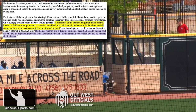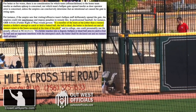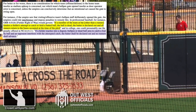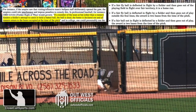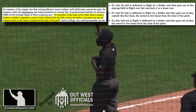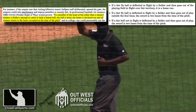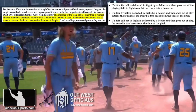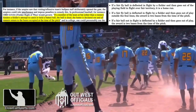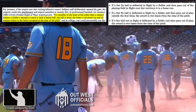The professional rule is even better. The professional rule very clearly prescribes what the penalty or remedy of this is for fielder right-of-way interference, and it states, quote, the batter is declared out and all other runners return to the bases occupied at the time of pitch. College uses the compensate the offended team language, but it's effectively nullifying the act. I digress. The point on this play is I don't think there was any intentional interference, and we just judge this based on its own merits.